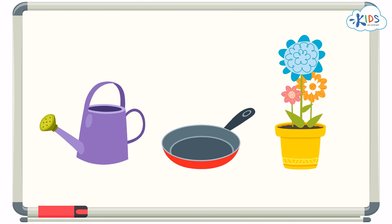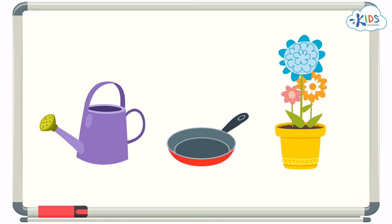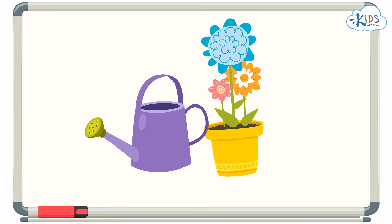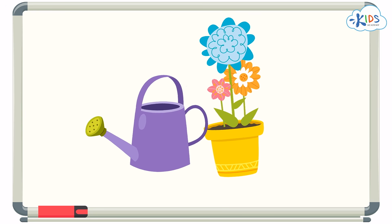Do those objects go together? I can't see how. Let's look at the last object. These are some beautiful flowers. Do any of the other objects fit together with the flowers? Which objects belong together like cookies and milk? The watering can and the flowers go together. You can use the watering can to give the flowers water. That's how the objects fit together.